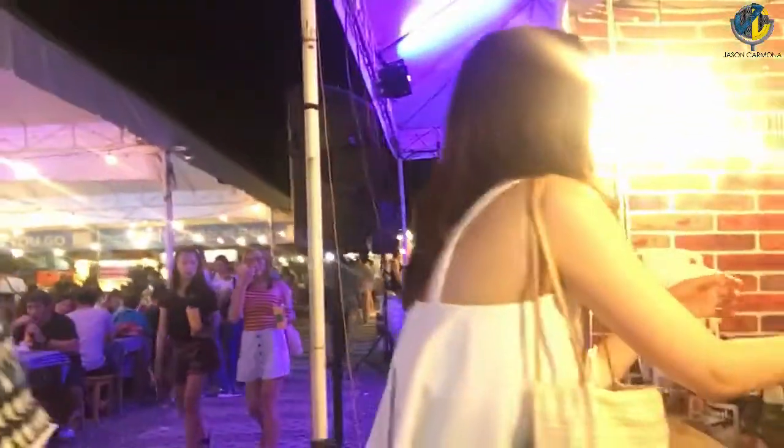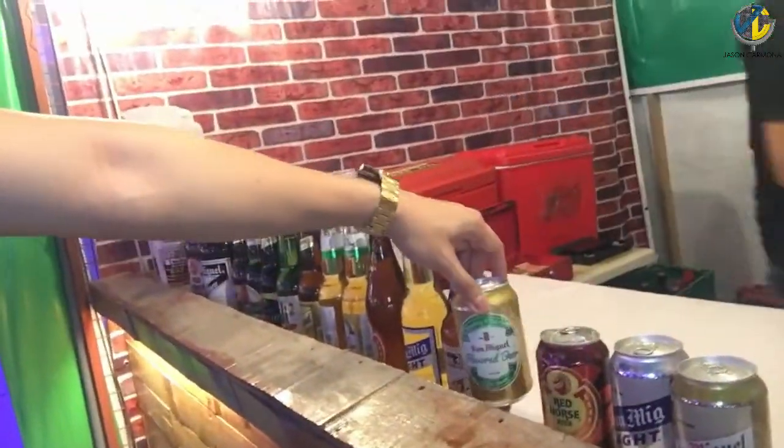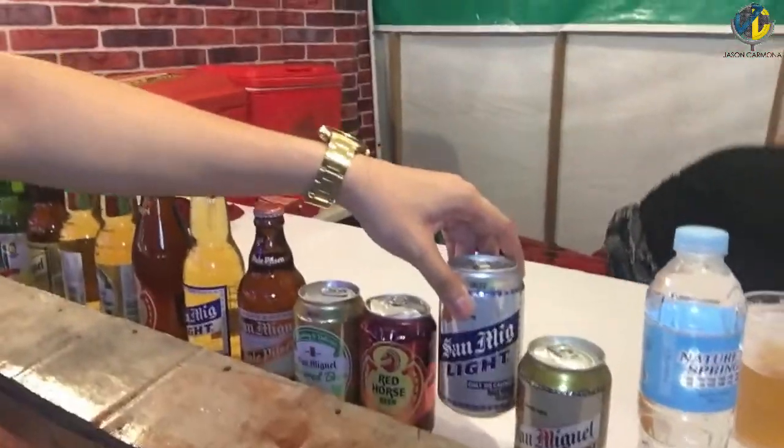their booze in cans. They have flavored beer. They have Red Horse beer, San Mig Light, and San Mig Pale Pilsen for only 65 pesos. So you can enjoy your booze agad-agad here at Hydro.